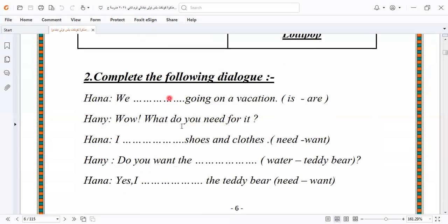Here we have a dialogue, and here we give you the words that complete what is missing, and you can put them here. The dialogue is between Hannah and him. We are going on vacation. So here it takes what in verb to be? I would like to say verb to be again to keep it. I would like to write it on another paper, to remember it with you.